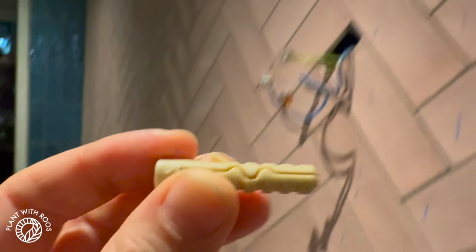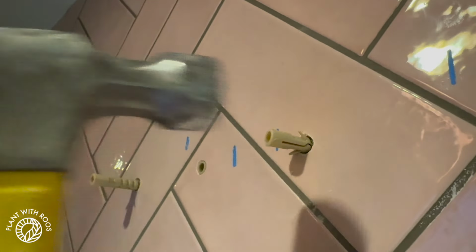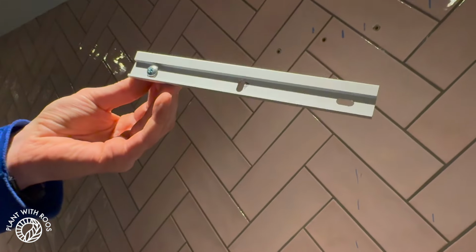If you're new to DIY, this is a plug that goes into the wall before you put a screw in to make sure it's stable, because you can't just screw into stone. I don't know, are we a DIY channel now? Basics of DIY. This is the little hanging system.